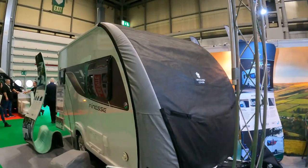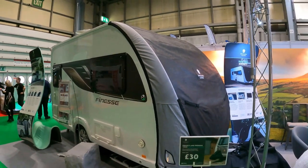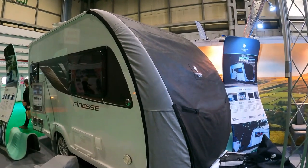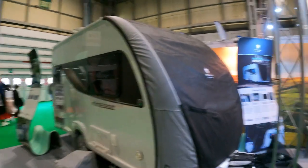If you want to ask me any questions, please leave something in the comments below. We are trialing the Tow Pro Infinity Elite, and we have been using a Tow Pro Elite for about 3 years now. So happy to answer any questions you may have. So that was a quick rundown on the Specialized Covers Tow Pro Infinity.